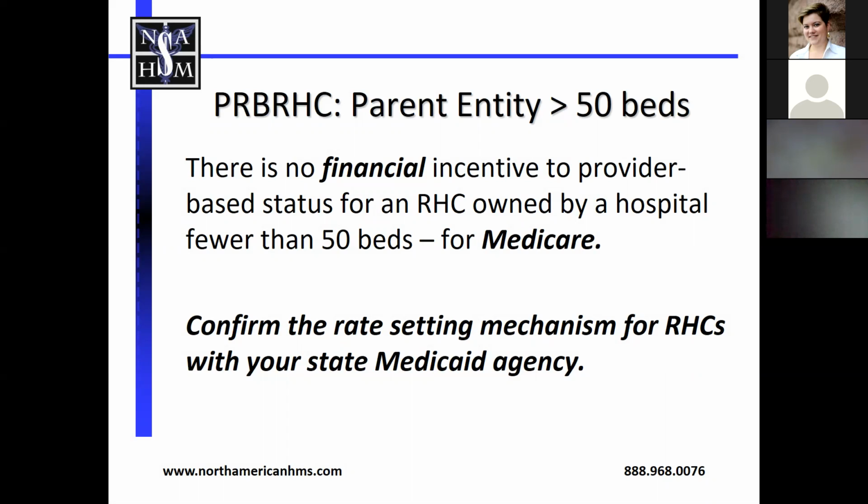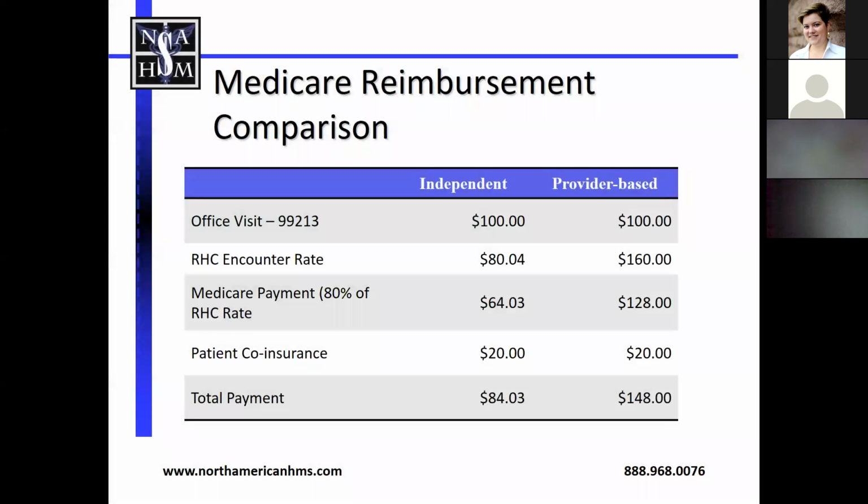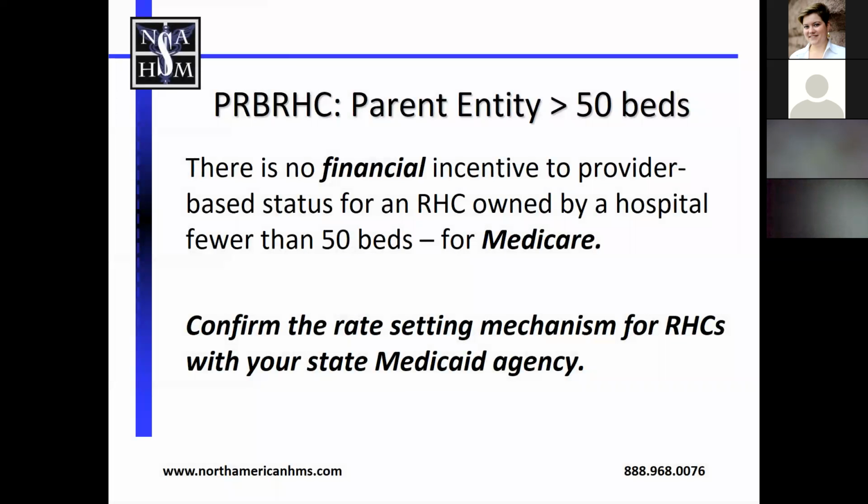There's a heck of a lot of expense with being provider-based. We have to move the clinic under the whole status of the hospital. You know, if your hospital is Joint Commission, now the clinics are going to be Joint Commission. So it's not an inexpensive gig. So generally speaking, there's no financial incentive if your hospital is greater than 50 beds to be a provider-based clinic.